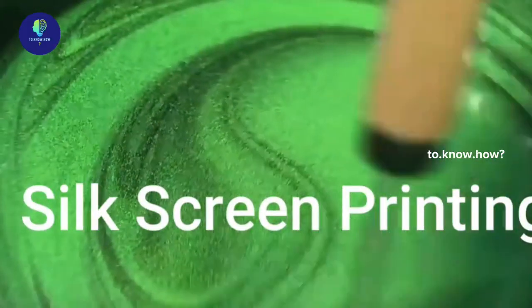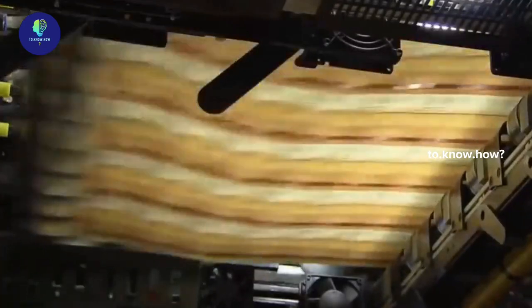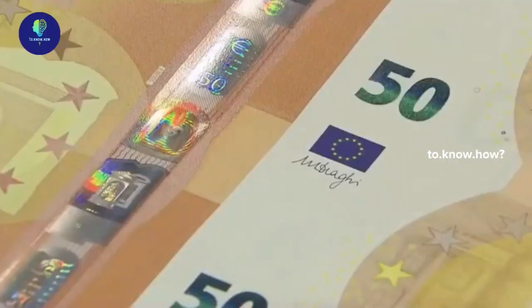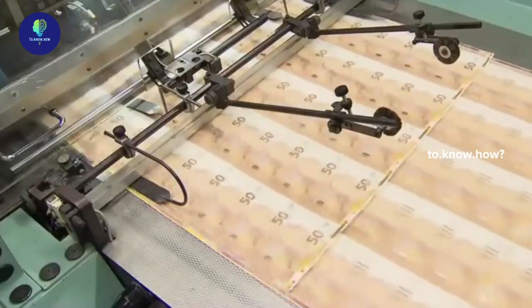The next step is silkscreen printing. This printing is done using a special type of ink. The next thing to do is intaglio printing, which is a technique to create a floating texture that you can see on top of the notes.